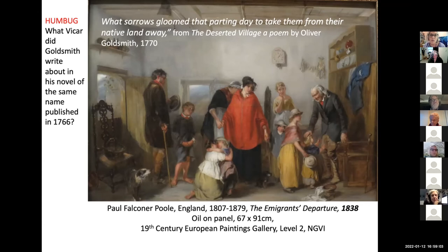The travelers are wearing new clothes for travel. The young woman holding onto a maid's hand, they can barely look at each other, is wearing a brand new bright red cape for the journey. And there is a lot of sadness here. You can see the old father is very frail. Now, the caption reads, "What sorrows gloomed that parting day to take them from their native land away," a quote from The Deserted Village by Oliver Goldsmith.